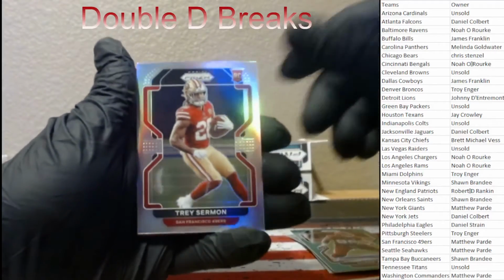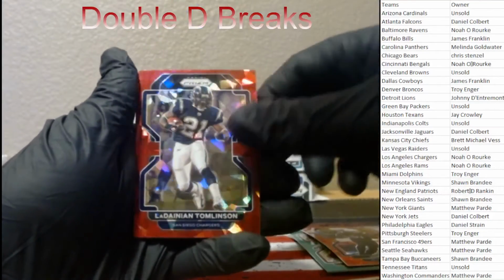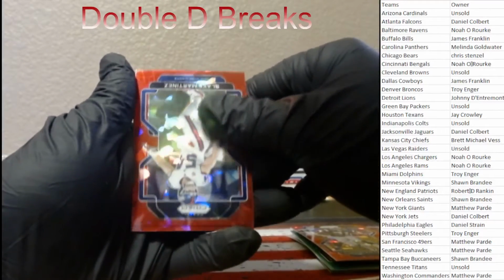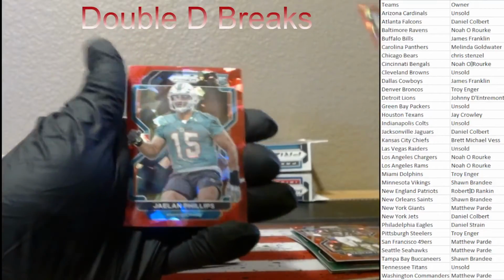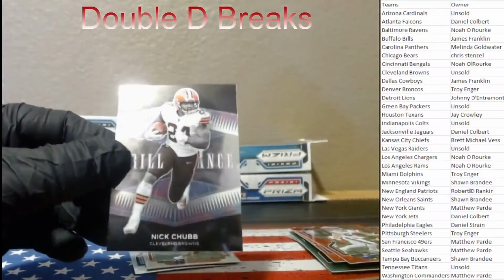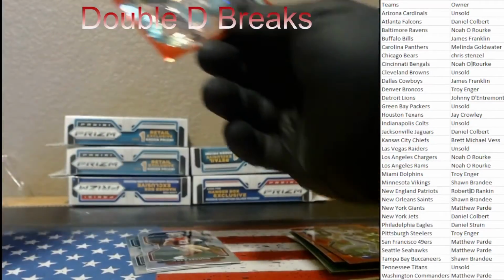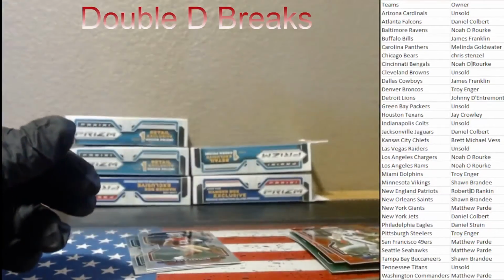Man, oh man, we keep getting the right teams. Just the wrong players, unfortunately. Jonnu Smith, LaDainian Tomlinson, got a Blake Martinez, and I like that color again. This time it is for the Dolphins. Oh, the wrong Jalen Phillips, and a brilliance of Nick Chubb behind there. We are hitting the teams and just the wrong guys.